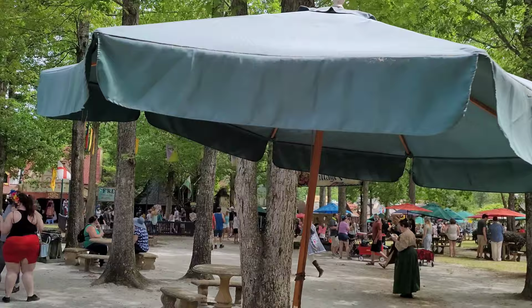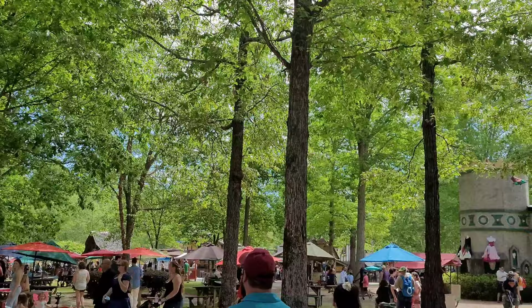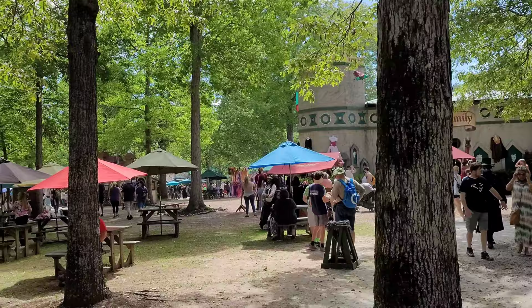I definitely love the landscaping here. This does look a lot bigger and more developed than the Carolina Renfest, which is also awesome, by the way. Not trying to knock it, but this is a little bit different. It's nice and shady here as well.